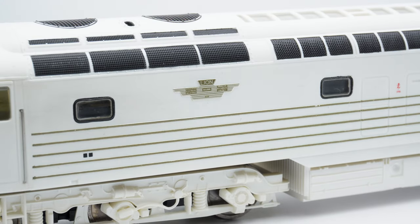As well as the banding across the length of the locomotive, these sort of gold stripes that have been included. They're fairly well done. They do sort of jump out every now and then, but to be honest with you, at layout distance, you wouldn't even notice it. It looks very clean and neat, and I think they've done a very good job with the livery overall.